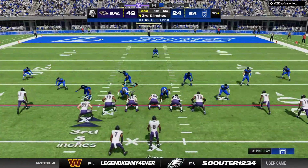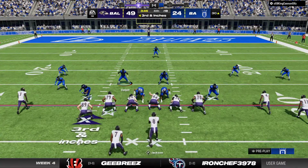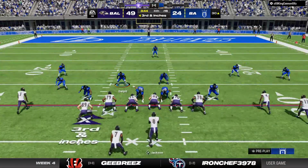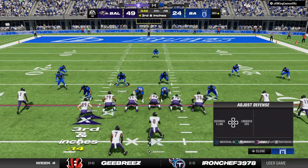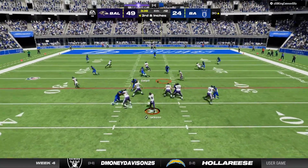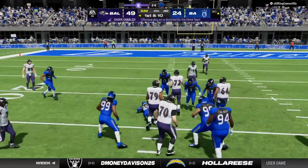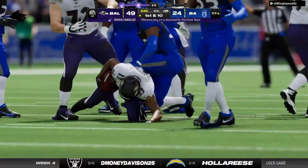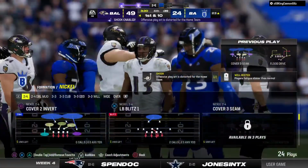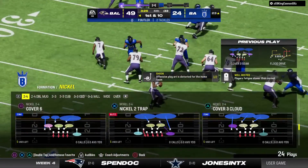Oh, it's a nickel set here defensively on 3rd and inches. Still want to be prepared for a pass. From the gun, Jackson. Open man is Duvernay. And he'll be taken down, but he does have first down yardage. An effective 7-yard third down conversion.